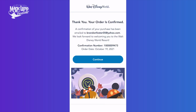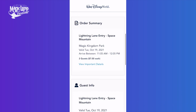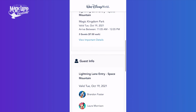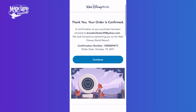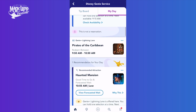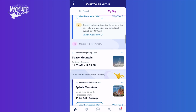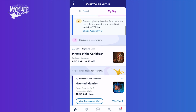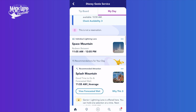And there we go. So now we have a Lightning Lane purchase. Lightning Lane for Space Mountain today, 11:05 to 12:05 with these guests. And looks like we're good to go. I'll hit continue. Now it should be updated in my itinerary. So we have Pirates of the Caribbean from 9:50 to 10:50. And we have individual Lightning Lane. Notice how this says Genie Plus Lightning Lane, and this says individual Lightning Lane. So there we go, we're set to go. We've already got our first Lightning Lane purchase today. We got Genie Plus, we have our first one for that.